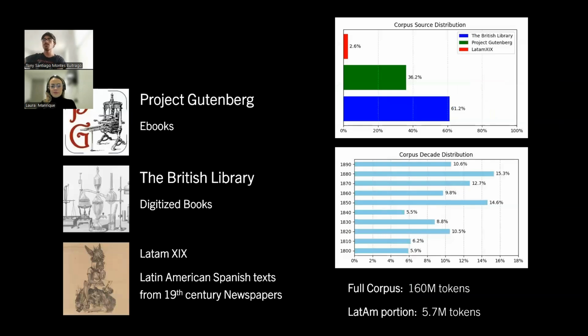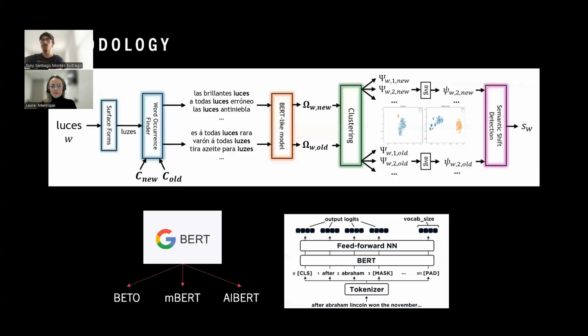Our corpus includes ebooks from Project Gutenberg, digitized books from the British Library, and a dataset created as part of the Historical Ink project, which contains Latin American newspapers from the 19th century. The full corpus has 160 million tokens with 5.7 million tokens specifically for Latin American Spanish texts.